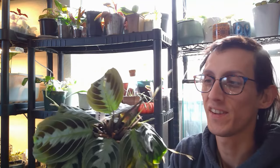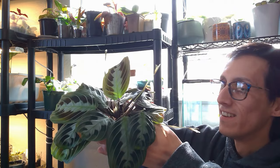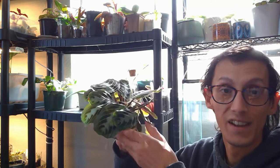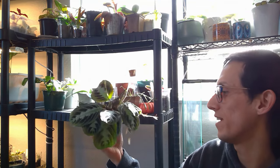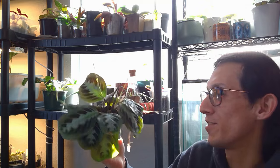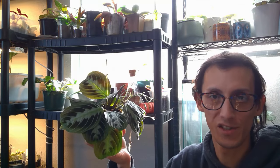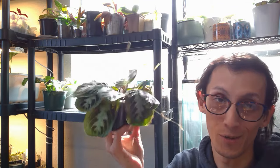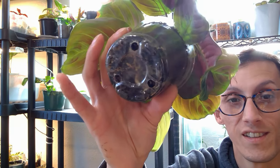This is the Black Maranta that's on my website. Look how big it is. But I also think maybe the price is not something that people like, so I might just split it, and that way it comes down in price. That's what I usually do sometimes, if I notice that the plant is a little too high in price but it's already really well established.